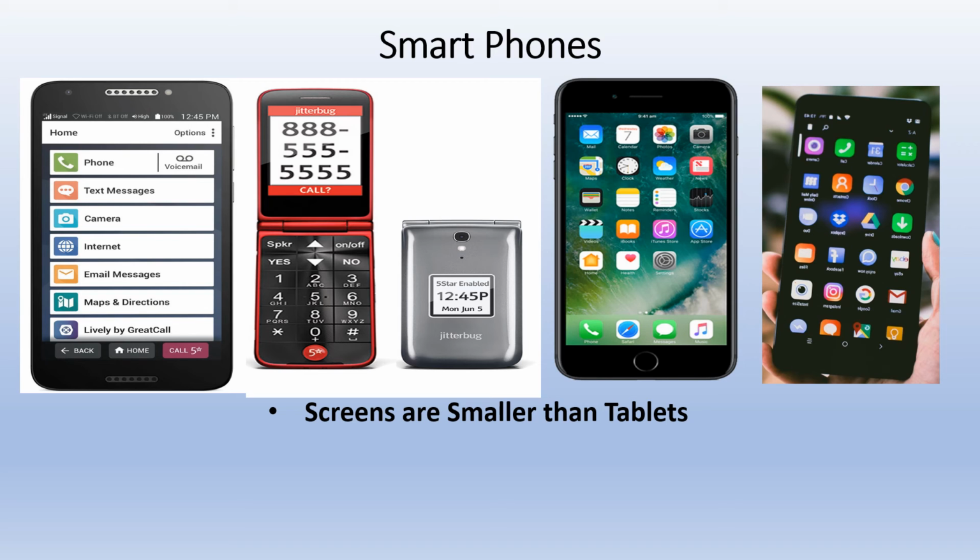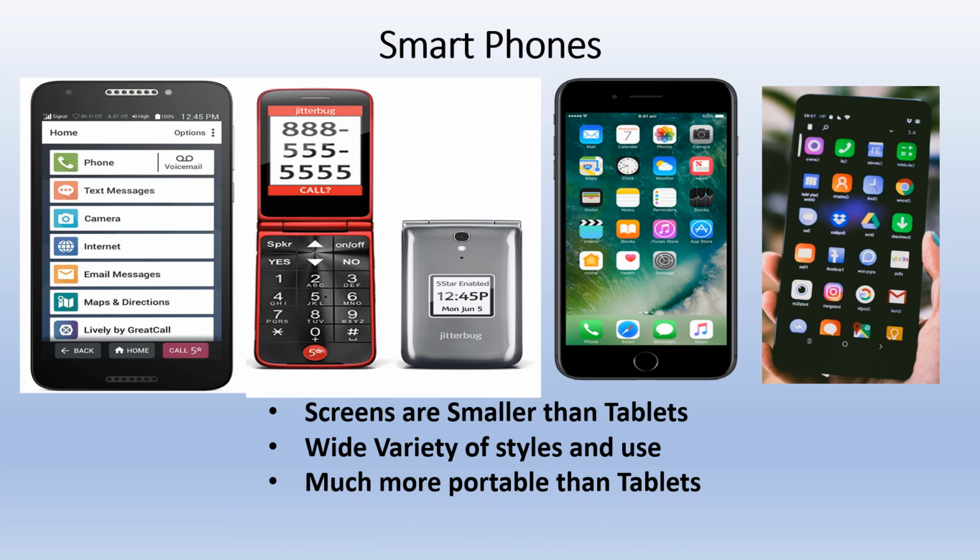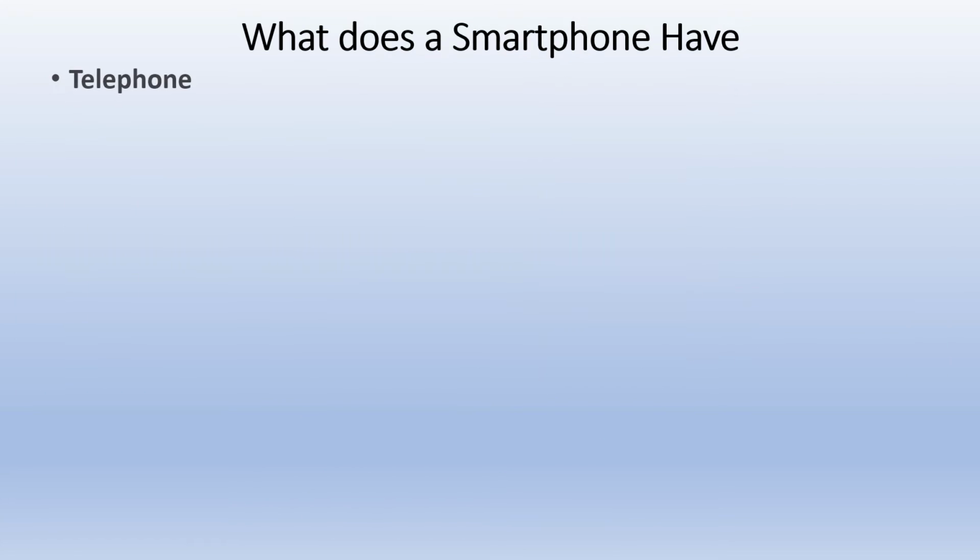You have phones from the left, where you can see larger choices of screens and icons. The flip phones are available in smartphones, and on the right are the newer or more robust devices made by Apple and Android. Screens are smaller than the tablets, so people with visual disabilities can sometimes have problems with smartphones. They have a wide variety of styles and uses, are much more portable than tablets, and can fit into most pockets. What does a smartphone have?